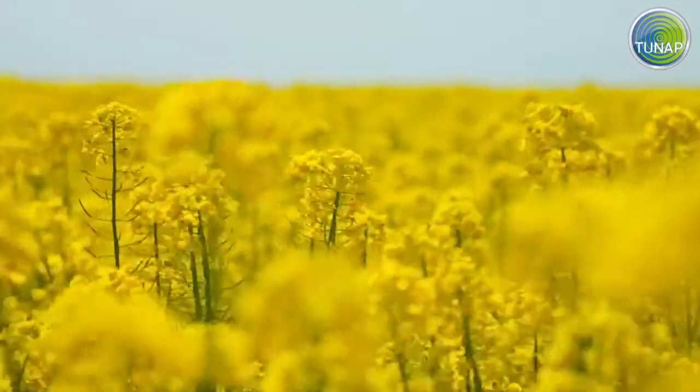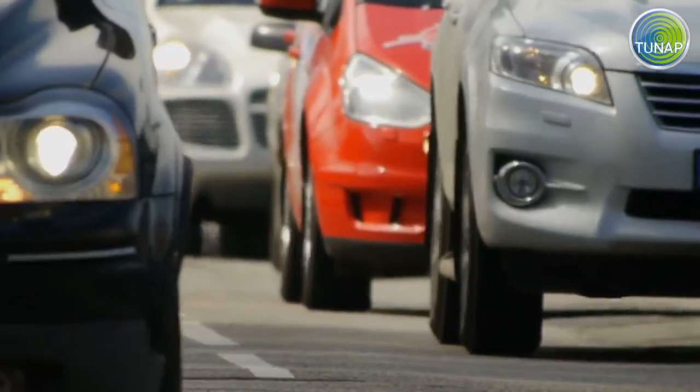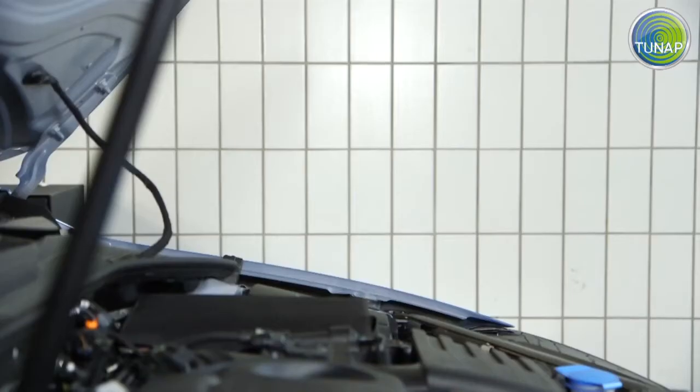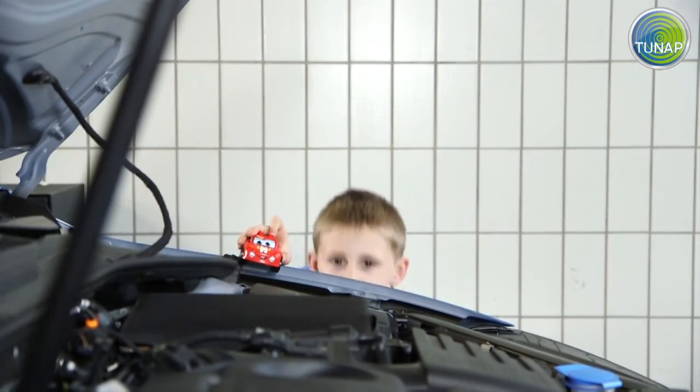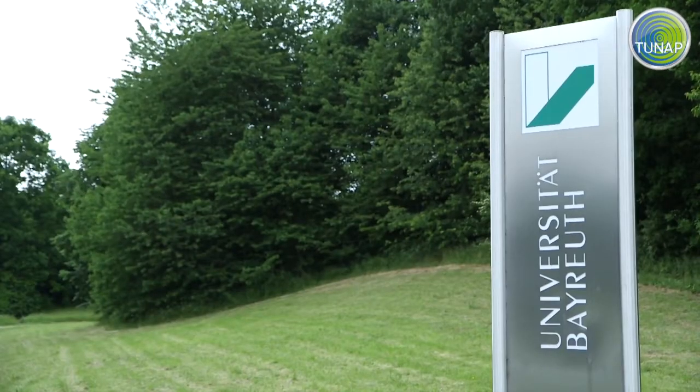In everyday driving, there are many reasons why deposits build up in a car's injectors. Increasing levels of biocomponents in the fuel, driving short distances, and do you know exactly what you're putting into your fuel tank? Injector deposits are among the most common reasons for car repairs, a fact that not only we at TUNAP are aware of. When it comes to injectors, we distinguish between solenoid valves and piezo injectors.